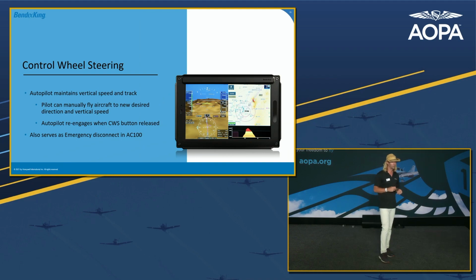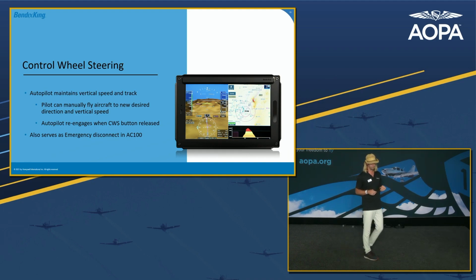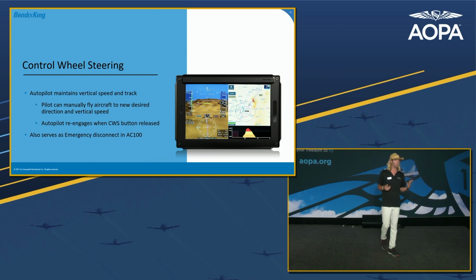Control wheel steering is another one of my favorite features of the autopilot. I think they all are, but when we use control wheel steering, it's kind of a two-feature button. It's mounted on the control stick. So we use that, first, as an emergency disconnect. Click the button, the autopilot disengages.